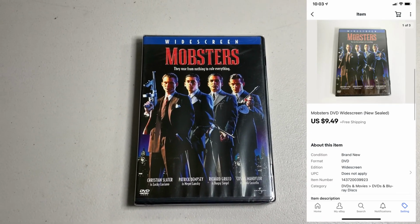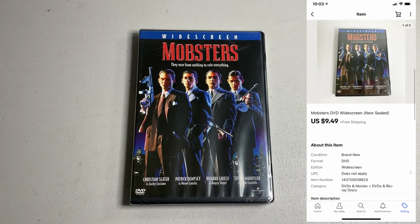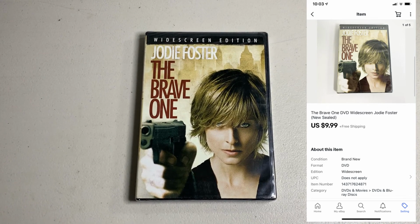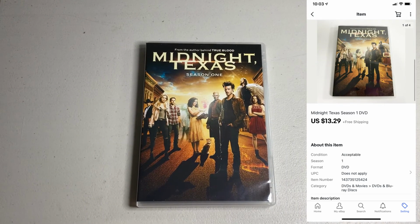Sold Mobsters. This is brand new sealed. Paid $1 for it. Sold for $9.49. Next up, sold the Brave one. This is brand new sealed as well. Paid $1 for this. Sold for $9.99.